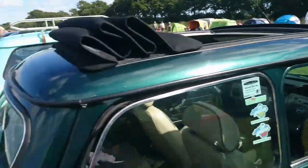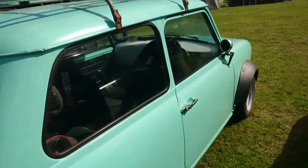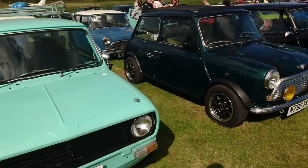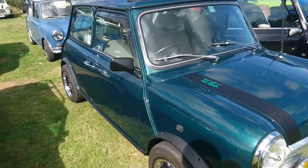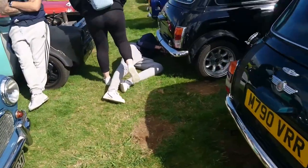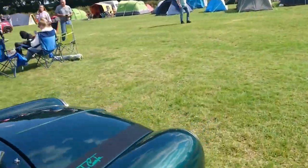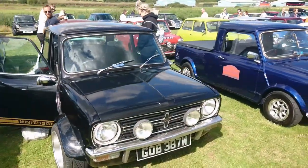Call that wood. Very nice. 81, 82. Oh, it's a Clubman. This would be an 81 then if it's a Clubman. 94.95, another Clubman. Get quite a late one, 1980-81.